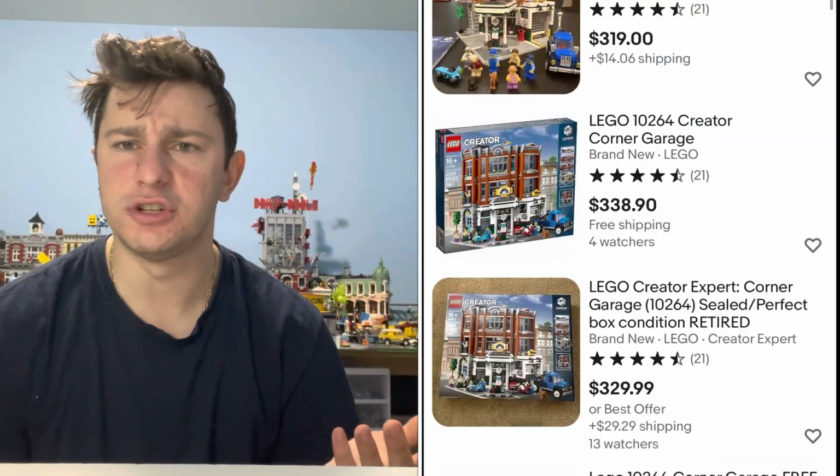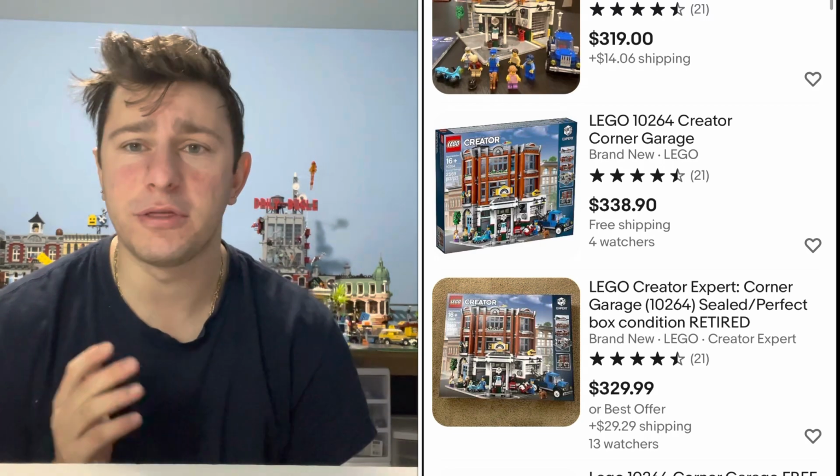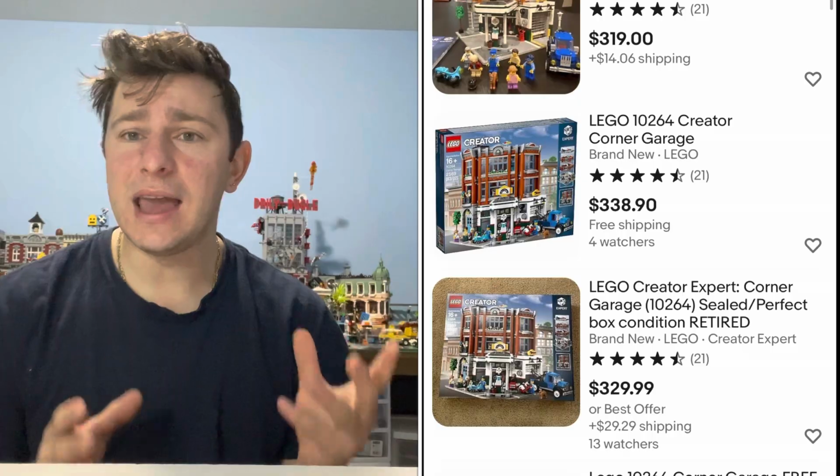The Corner Garage. This one was definitely less popular, but it retired, and as of right now, it's been over 2 years since retirement, and it's only in the $340, $330 range. That's not a crazy price increase, especially since it retailed at $200, but it's related to modern Lego modulars, which have now escalated to prices of $230. So in reality, it's only about a $100 increase, which is still a lot, right?